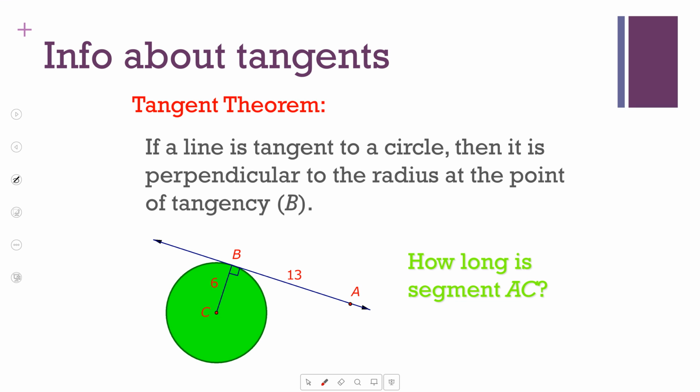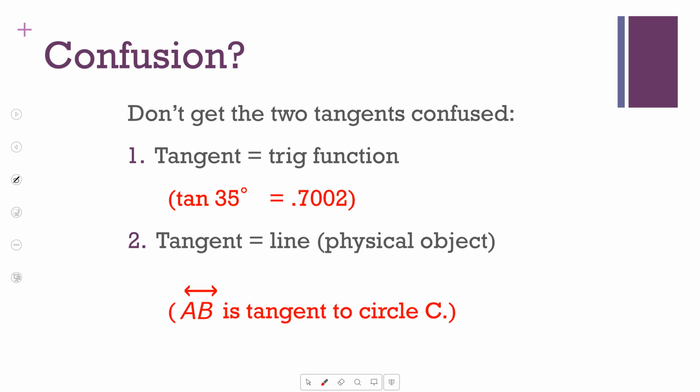Now, you're going to see scenarios as we progress through this where I'm going to tell you that that line AB is perpendicular, is tangent. I'm not going to give you the right angle, and you're going to have to remember that. All right, now let's make it a little bit more interesting. 14.3, is that what you said? Yeah. Outstanding.